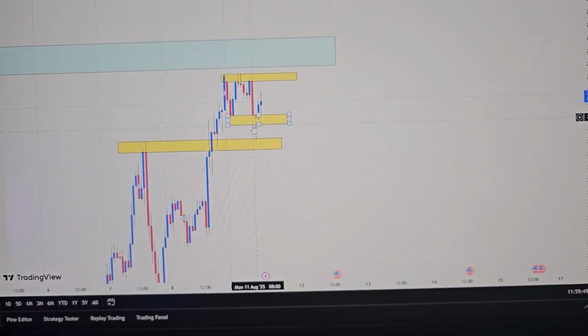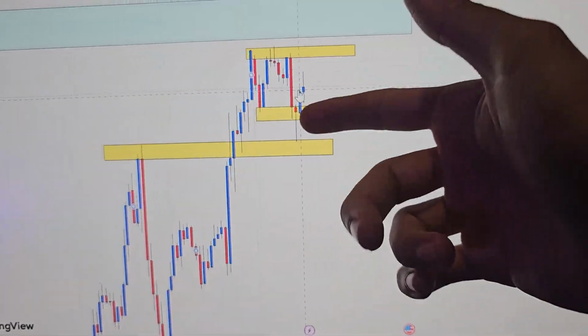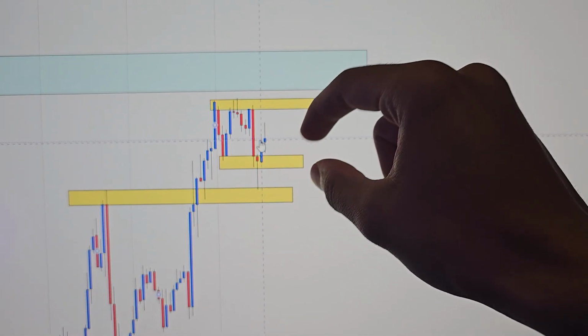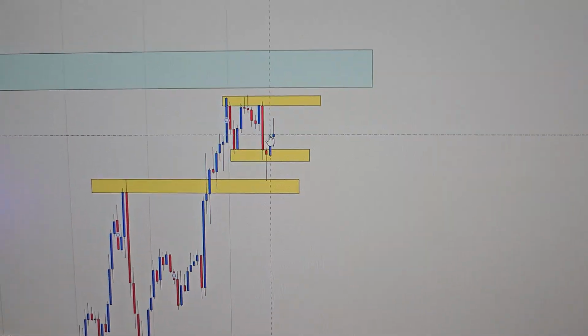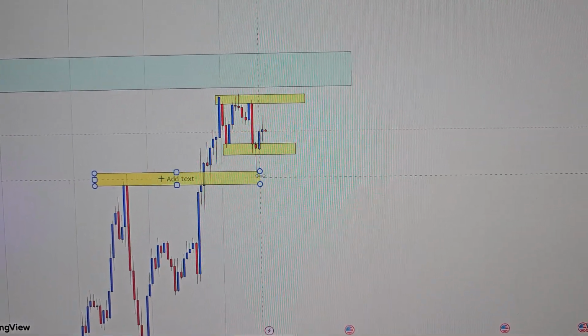Okay, we've trapped price. Once you trap price, you can say, okay, price is trapped in between these two boxes or areas or zones. I want to see where it breaks to. I want it to give me an indication of where it's headed, right? Let me just put this to the side.